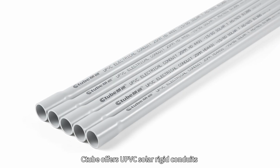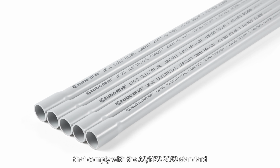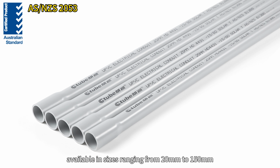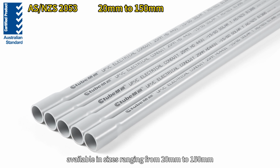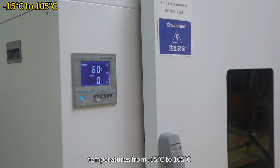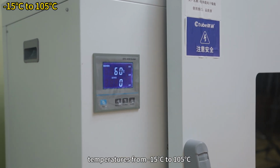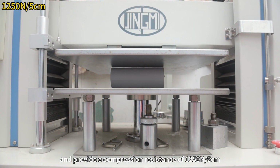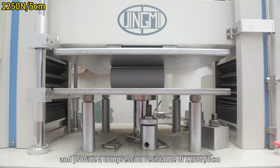Ctube offers UPVC solar rigid conduits that comply with the AS/NZS 2053 standard, available in sizes ranging from 20mm to 150mm. These conduits are designed to withstand temperatures from -50 degrees Celsius to 105 degrees Celsius and provide a compression resistance of 1,250 Newton per 5 cm.